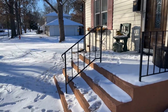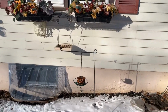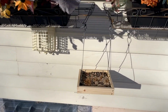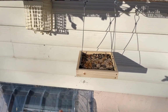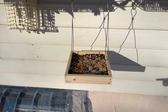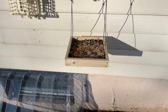If they do, we have a trick that we learned on another person's website or YouTube channel of how you can control squirrels. We did learn from somebody that they don't like red pepper, so this is a red pepper suet holder. And we did buy a little tray here, and because we have these planters, we just hung it underneath. It's not a very big planter box here, so we were able to hang it right off of the metal. And we put some mealworm, some nut and berry, and some whole sunflower seeds in there.